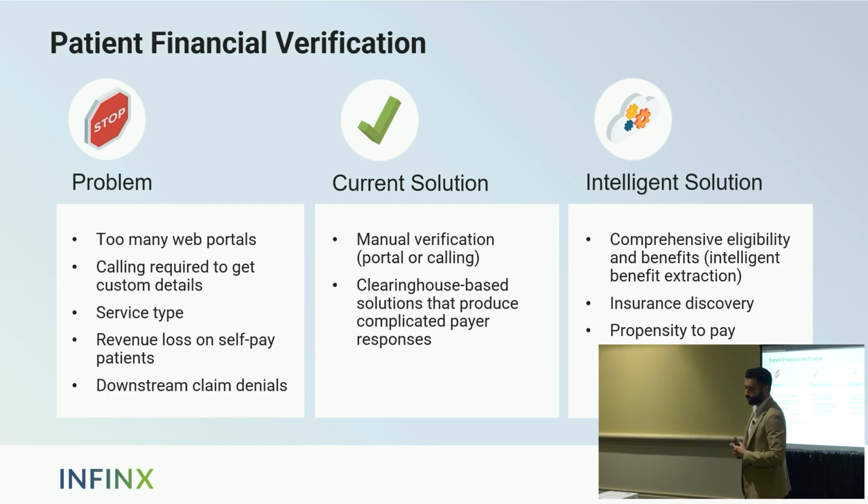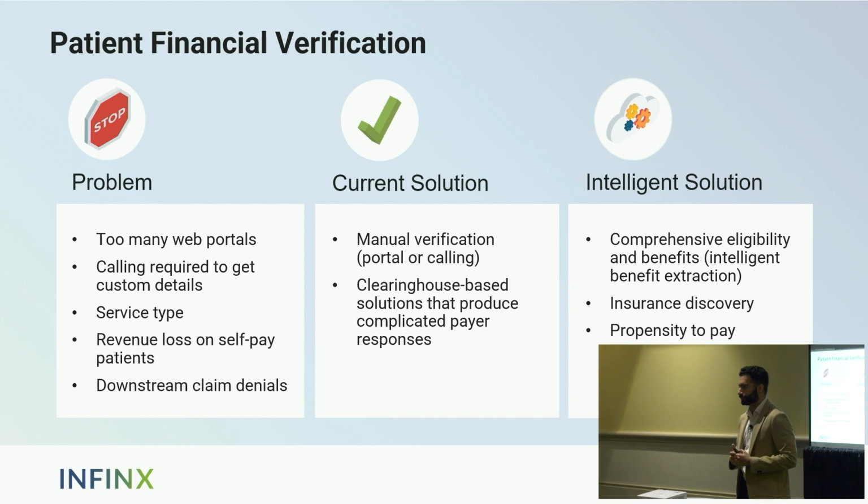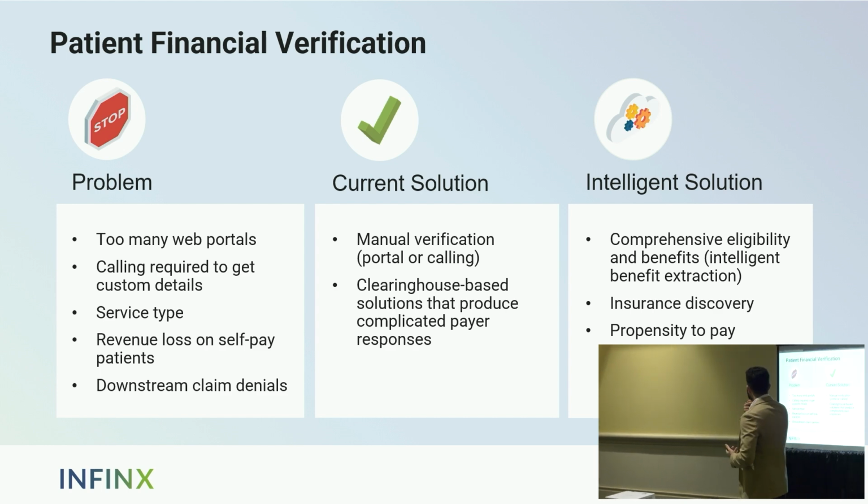Okay, let's get to financial verification, right? Insurance verification, benefits. So the problem today is, again, too many. Every home plan has its own portal. You have to figure out what the right portal is. You have to call in order to get custom benefits. A lot of portals will give you a set of standard benefits. But if you want custom benefits, if you're looking for more details than what's provided on the portal, you're going to have to end up calling.